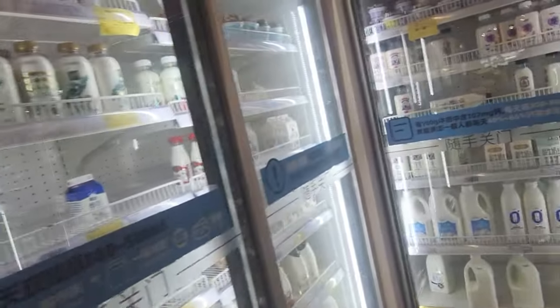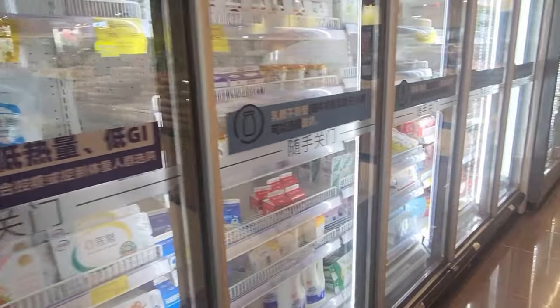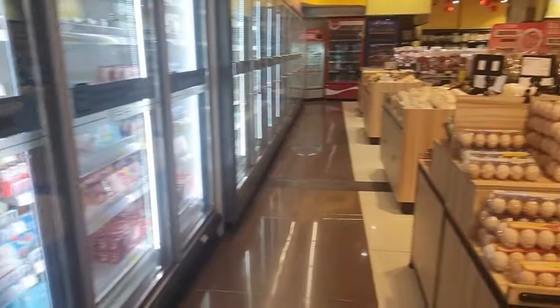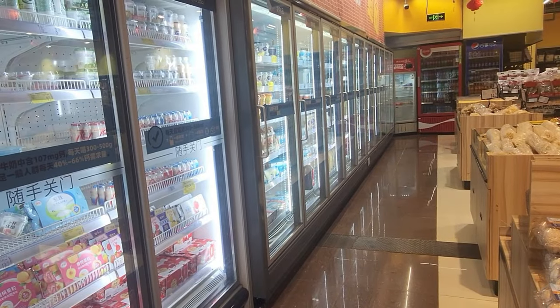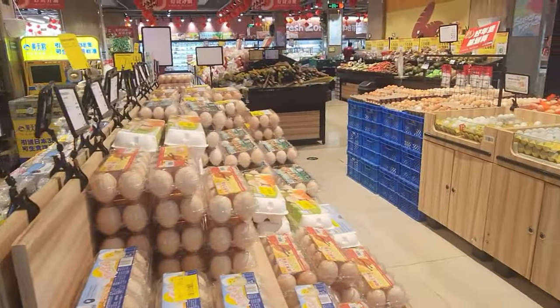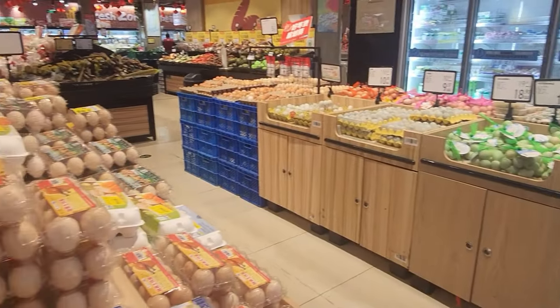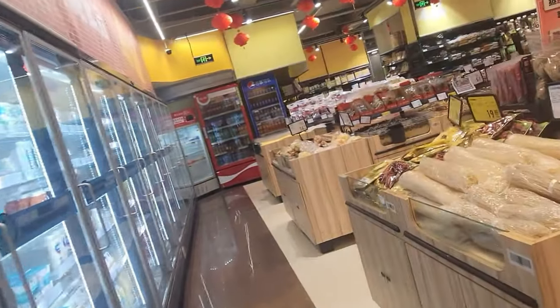And in this section here, it's really interesting to see how the dairy market has blown up in China over the last few years. So I remember when I first came to China in 2018, dairy was available, but the section was nowhere near as big as it is now. Things like yogurt and milk have had a massive explosion in the Chinese market. And pretty much this whole fridge section behind me here is full of dairy.